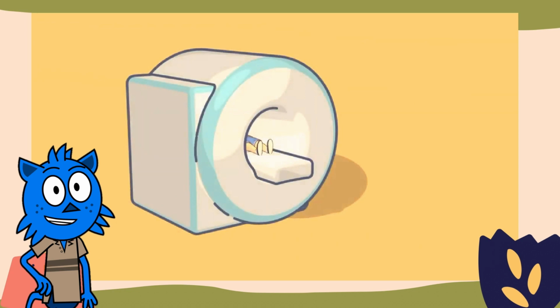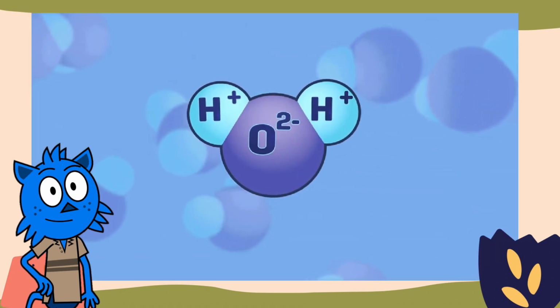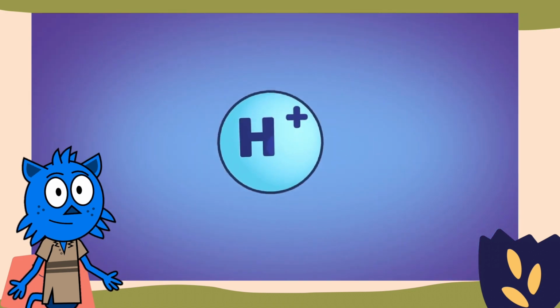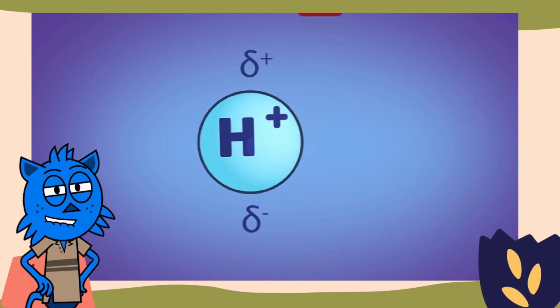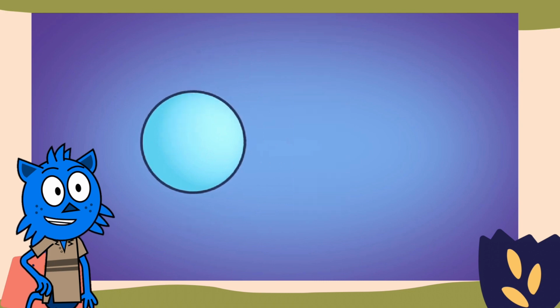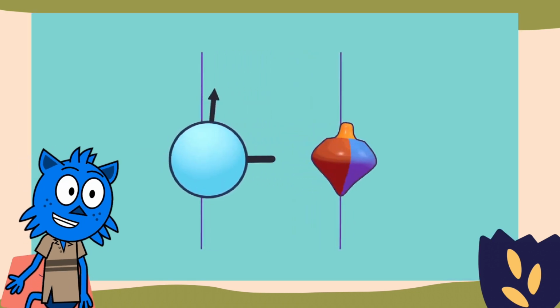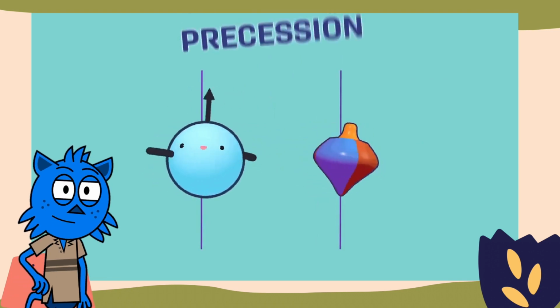MRI generates images of the body by measuring the response of the hydrogen found in water in the body to applied magnetic fields. Each of these hydrogen atoms, or protons, spins on its own axis like a tiny magnet that will respond to external magnetic fields. This natural spinning process is known as precession and has its own natural frequency that we can leverage with pulsed magnetic fields to take images of the body.